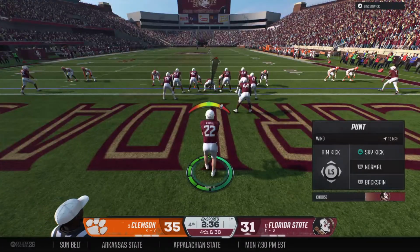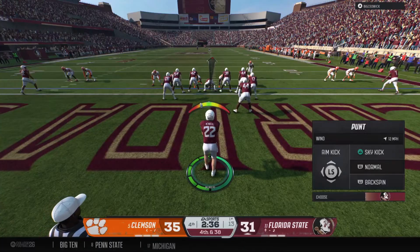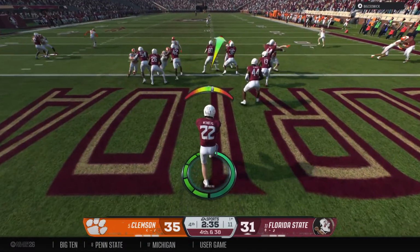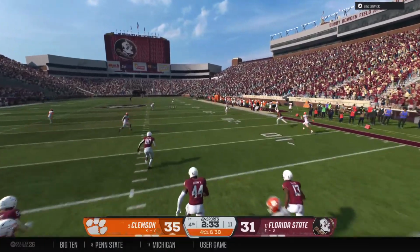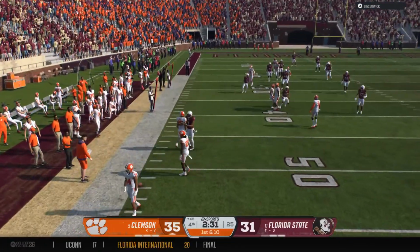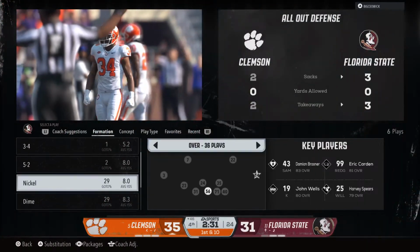And the Seminoles will line up to punt it away. And he gets it away, a directional kick with pretty good distance. And the return ends with the man stepping out of bounds.